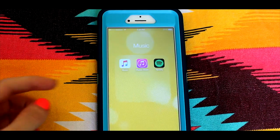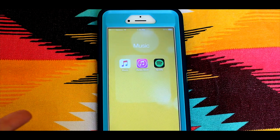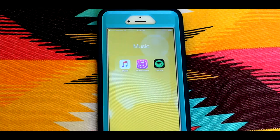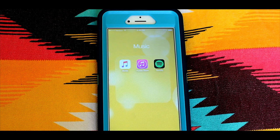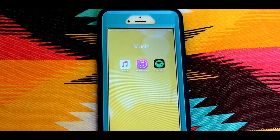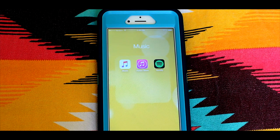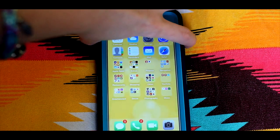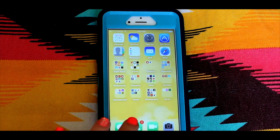And then music, I have my music that I have on my phone, the iTunes store if I want to purchase anything, and then I have Spotify, which I always listen to, but it's linked to my real Facebook page, so I don't think you guys can find me on there, but I'm always on Spotify. And then I have to get back to some phone calls or messages that I missed. But that's about it for, oh, let me show you.